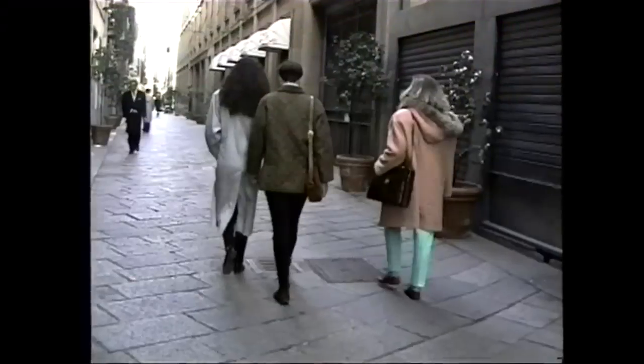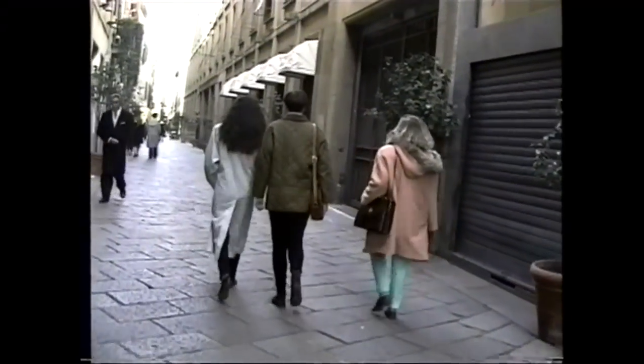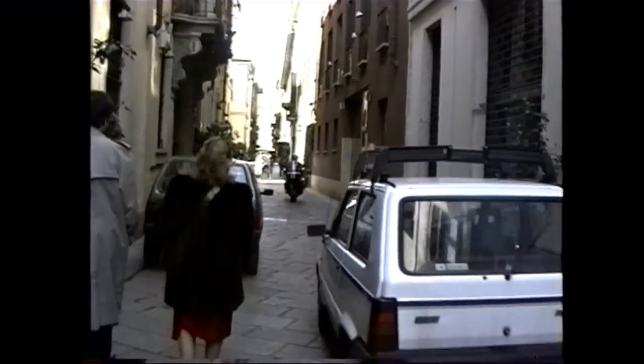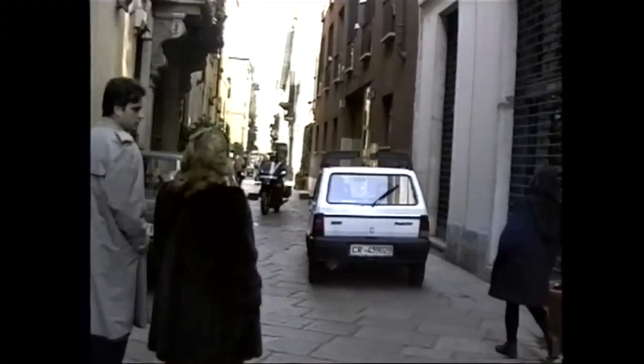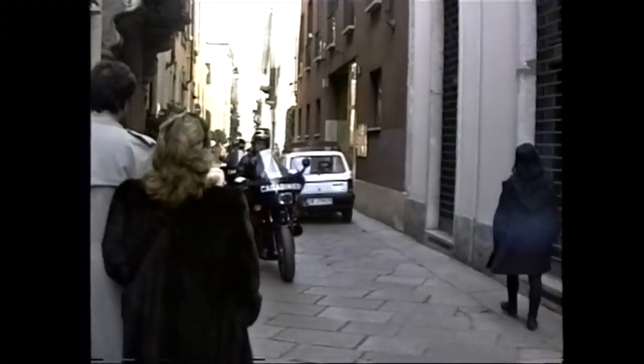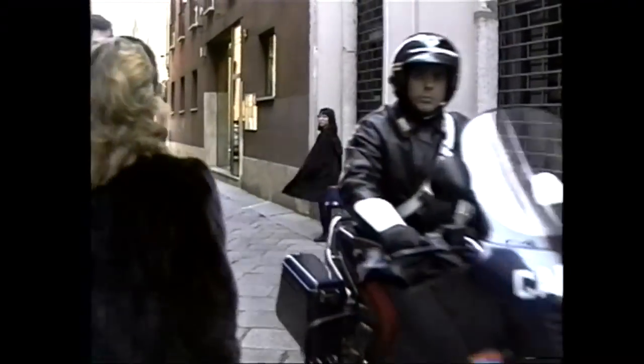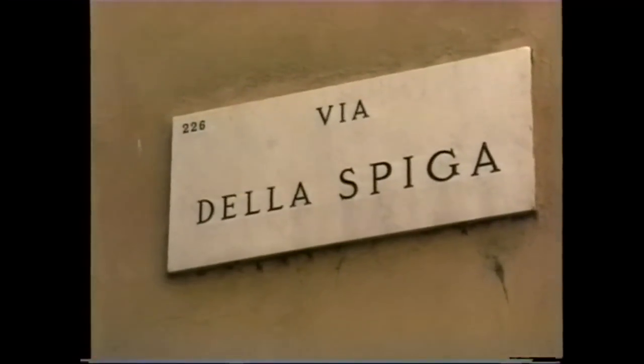Milan is a window shopper's paradise, with each store vying with the next to see whose wares are displayed with the most pizzazz. And it's quite interesting just to observe the people walking along these streets. They're quite elegantly attired. And even the policemen have that fine sense of style, as we've seen earlier. The most frequented parts of Milan are right in the heart of the city here.